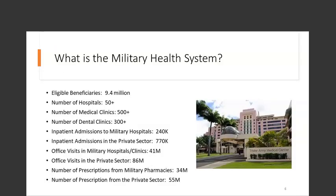Okay, so 9.4 million eligibles. We've got 50 hospitals, 500 medical clinics, 300 dental clinics. There's 250,000 admissions in the direct care. We've got well over that in purchased care. 41 million office visits in direct care, 86 million in purchased care, and so on.